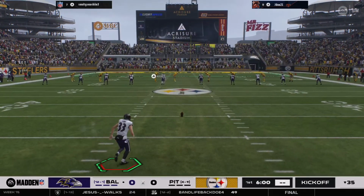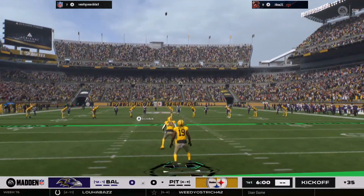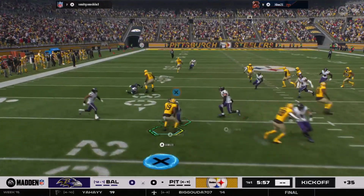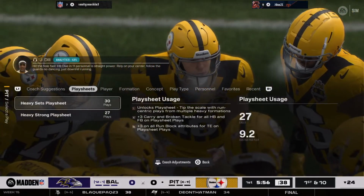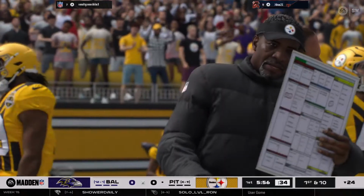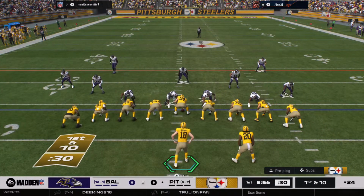With Greg Olson, I'm Mike Tirico, and out there is Tyler Loop to get us started. Off we go from Pittsburgh. He's across the 20, taken down just shy of the 25. The Steelers take over first and 10 at their own 24-yard line. It's a three tight end look as they have it first and 10.